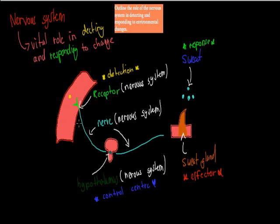So here I've got the similar diagram to the last video. We've got the heat being picked up by a receptor. That's detection. So that detection phase was when the heat temperature was picked up by a receptor, and the receptor is part of the nervous system. So that's the first part of the nervous system that's responsible for the detection. Then that signal gets sent down from the receptor via a nerve to the brain. And nerves are also part of the nervous system. So again, another part that the nervous system plays in detection and response.